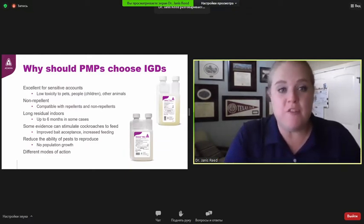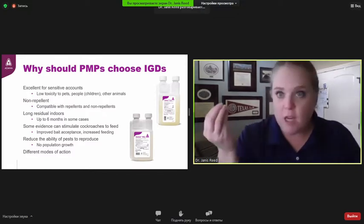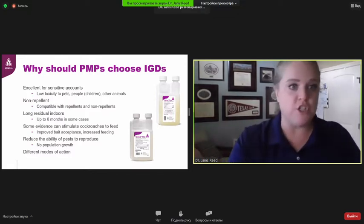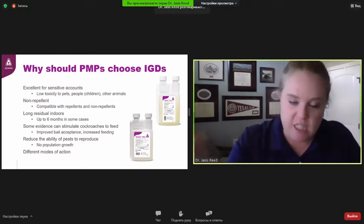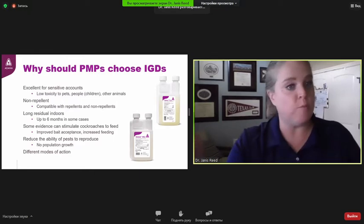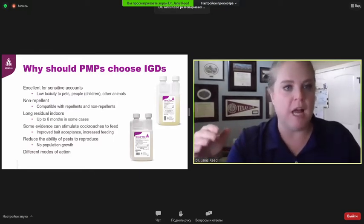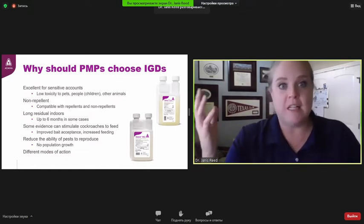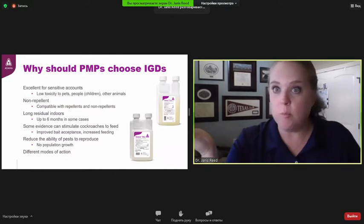Next, reduce the ability of pests to reproduce. We kind of talked about this ad nauseum today, but the main reason to choose an IGD or an IGR is to disrupt that development and then stop the ability of these insects from reproducing. So ultimately, you stop or severely slow down population growth. So that's the whole goal really in using an IGD. It's kind of like that's the whole point.